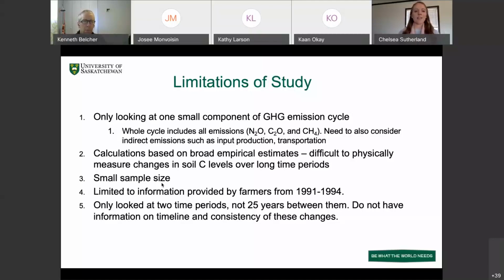And number five, I'm only looking at these 2 time periods, but not the 25 years between these time periods. So I don't have data on the timeline and consistency of the farm management changes.